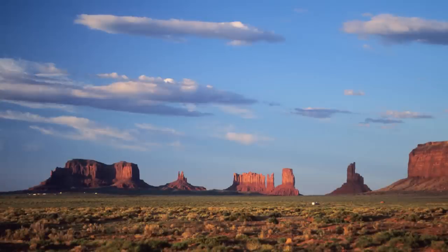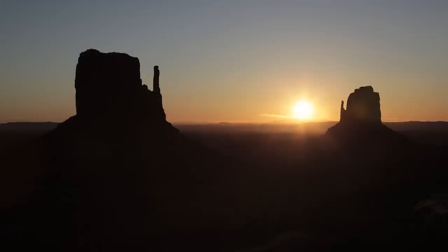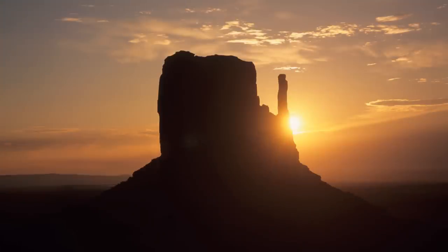Here's what it looks like from the other side in the evening. This shot was taken on the main park road, just east of 163. These shots were taken next to the parking lot.